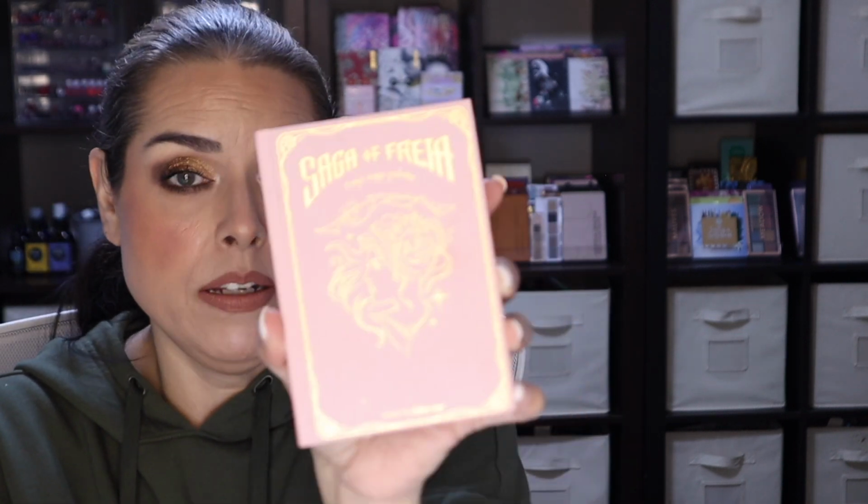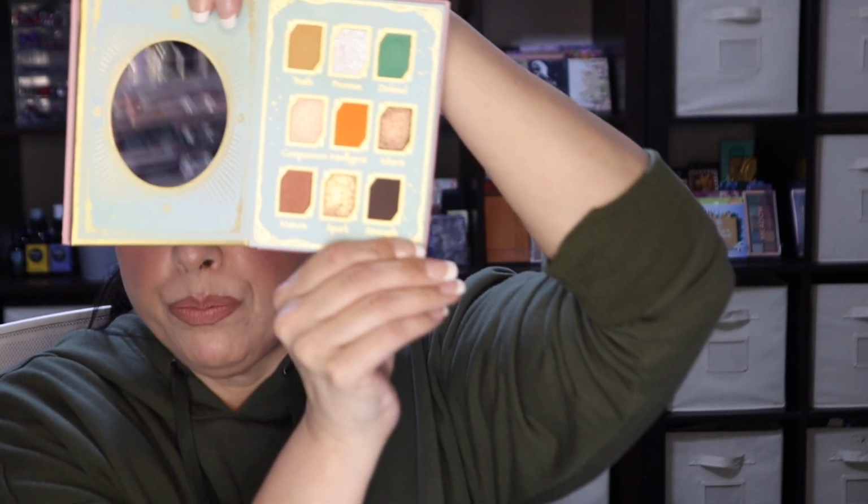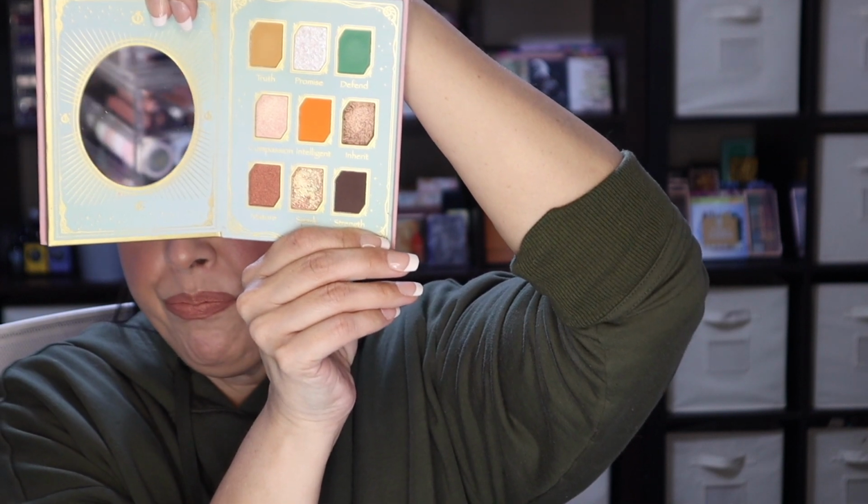Alright, next I've got the Saga Freya Saga palette. This one was a two-sided palette, so you've got your really kind of romantic shades there. Very pretty. Sorry to flash you with the mirror. And then on the other side, you've got your like oranges and greens and neutrals. I really do like this. I really do like this palette. I like the versatility of it.